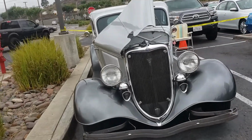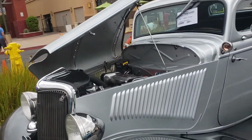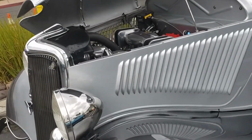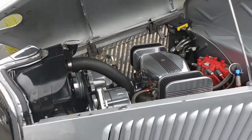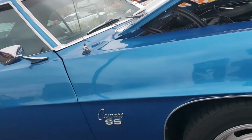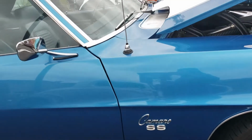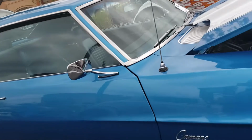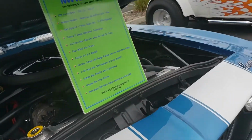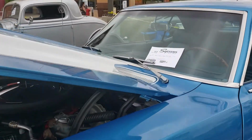And what is this? This is another Ford, 1934 Ford coupe. Shiny engine. And this one, this is the Camaro. The Camaro SS. Look at the Camaro SS. This is fast, 350 Camaro, 1969 Camaro SS.